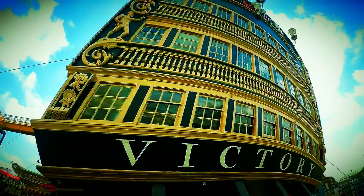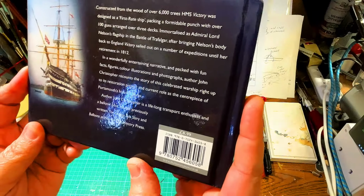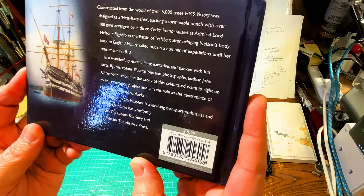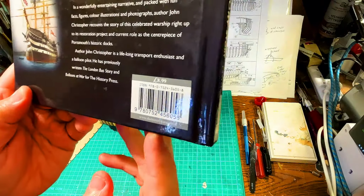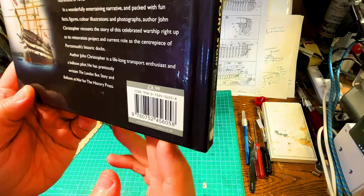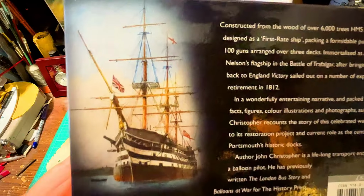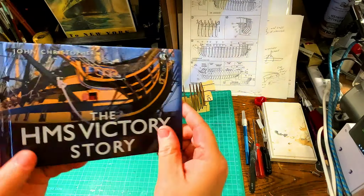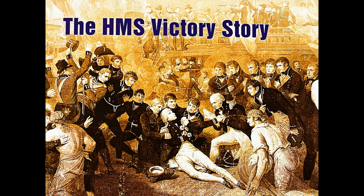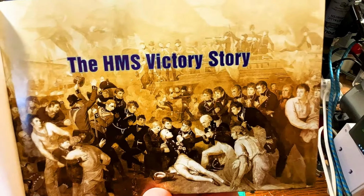Author John Christopher is a lifelong transport enthusiast and a balloon pilot. He has previously written The London Bus Story and Balloons at War for the History Press. And this is a History Press publication. You can see www.thehistorypress.co.uk. And she looks pretty amazing for a ship that was retired in 1812. So, again, you can see the cover, a beautiful picture of the bow of the ship. When we open up the book, you can see it's full of stunning illustrations, the HMS Victory Story.